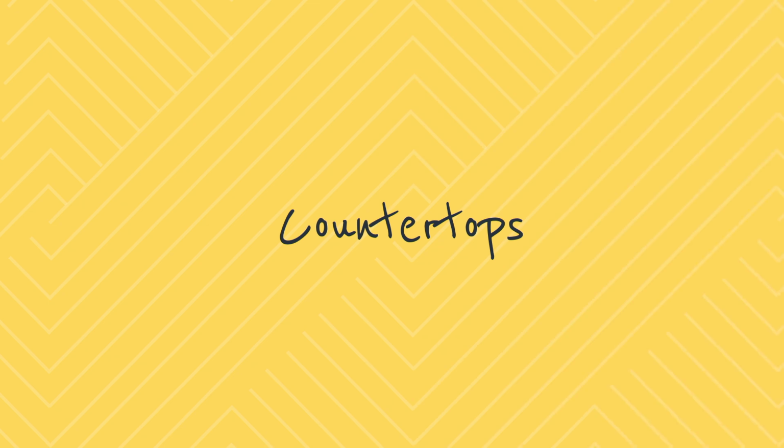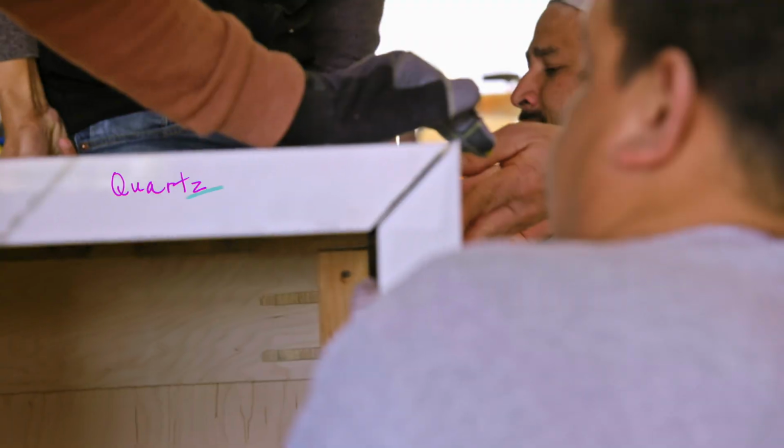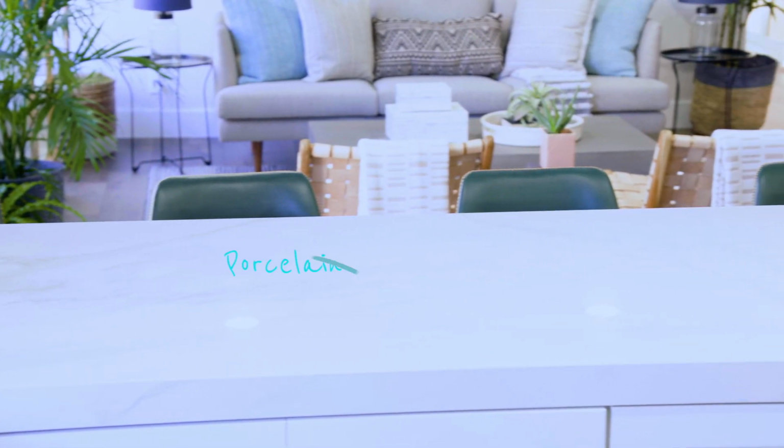For countertops, there's so many different ways that you can go as far as the material. And my favorite right now is definitely quartz. Quartz isn't necessarily a budget save. Sometimes natural stone can be less expensive, but the nice thing about quartz is it's durable. It's very sturdy, it's not as porous as a natural stone, and it'll last forever. That said, I also really like porcelain right now, and I still use natural stone sometimes.